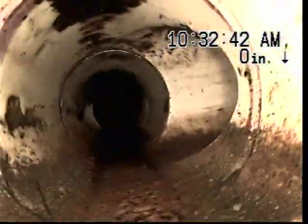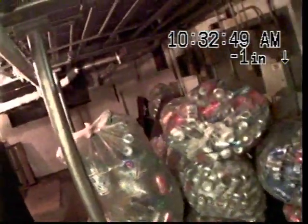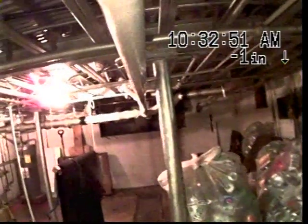There's been quite a bit of pipe that's been replaced and is PVC. We're going to be going through a 3-inch PVC clean out at the end of the run. It does change to 4-inch PVC. There is a Fernco coupling at the wall where it changes to cast iron.